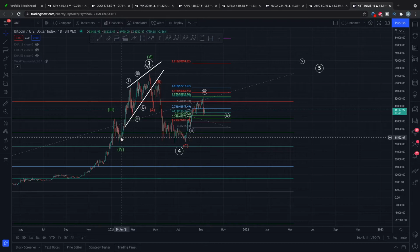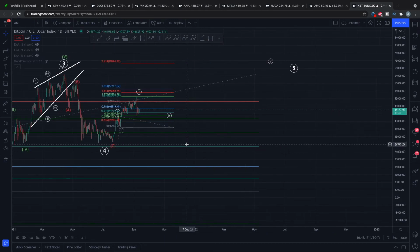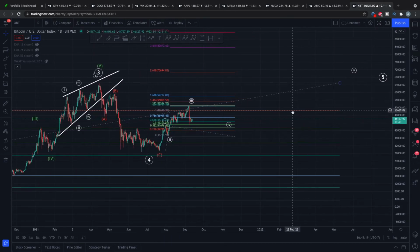So it's kind of just a different variation of an impulsive wave. So 1, 2, 3, 4, 5. And then we rejected here, moved downwards for an ABC pattern. And now we're working impulsively upwards for this wave 5 of 5. As you can see, a lot of indexes, markets, and stocks are just heading upwards for this wave 5 of 5. A lot of things are just very close to finishing upside.